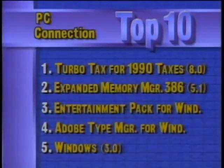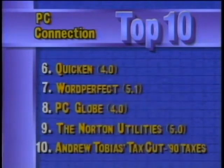Taking a look at this week's top 10 software titles for the PC, PC Connection reports that TurboTax from Chipsoft is in the #1 position, with Expanded Memory Manager in second. Third is the Entertainment Pack for Windows, followed by Adobe Type Manager. Windows 3.0 is in 5th place. Rounding out the top 10 PC titles are Quicken, WordPerfect 5.1, PC Globe, the Norton Utilities, and Andrew Tobias's Tax Cut.